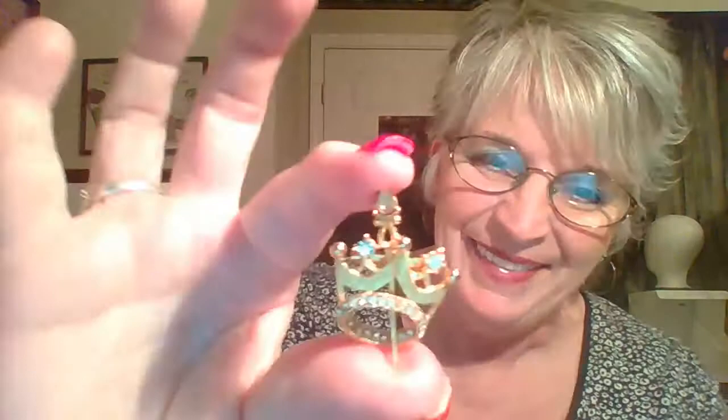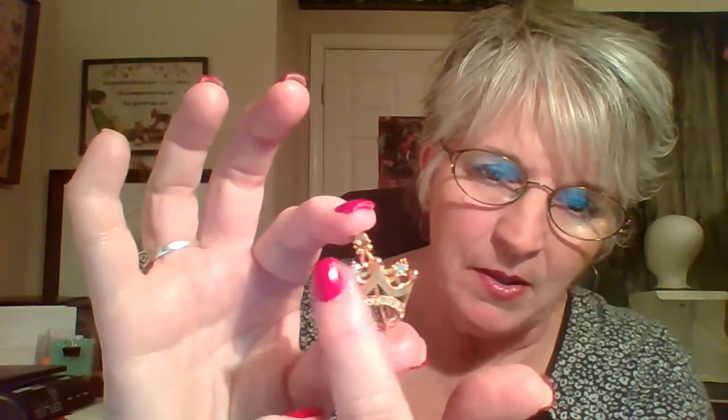Like this one. I like this. What do you think? Does it fit? That's a pretty little piece right there. It's got the scepter, little rhinestones and stones. It's got the stone at the top. See that? Don't the nails look good? I'm going out tonight.